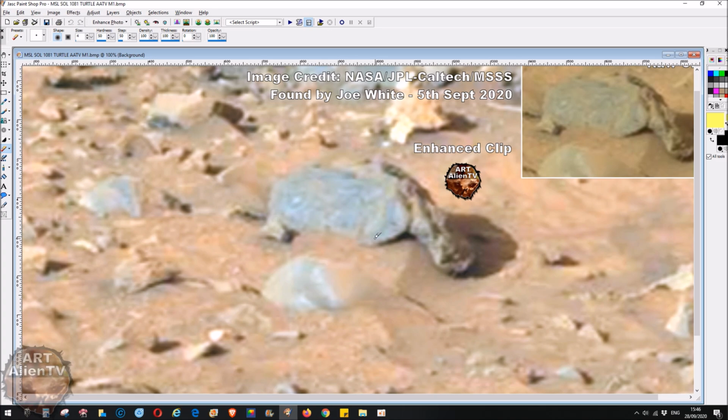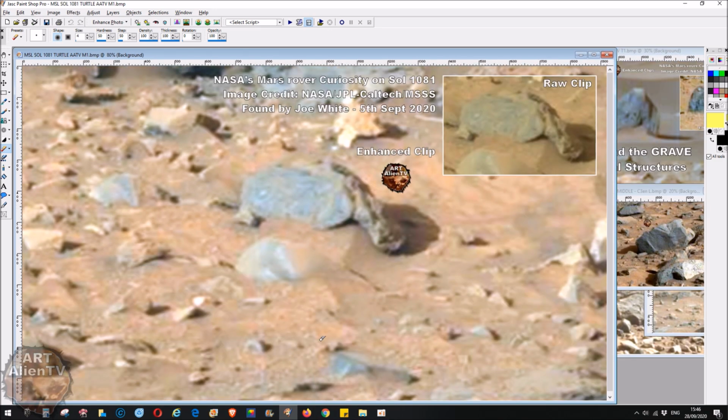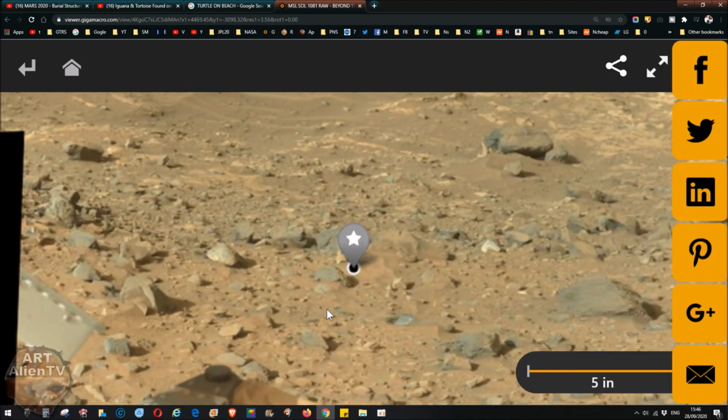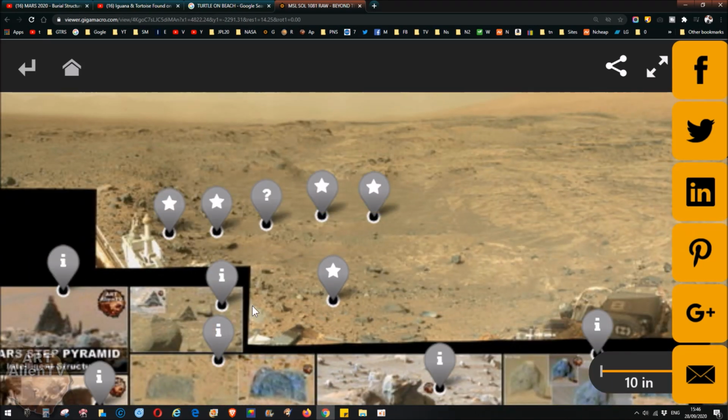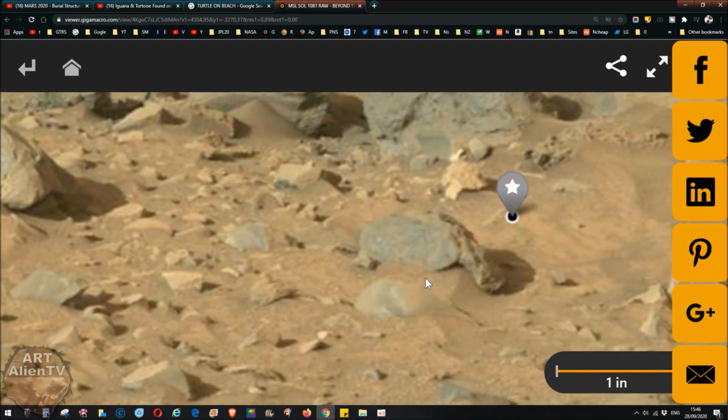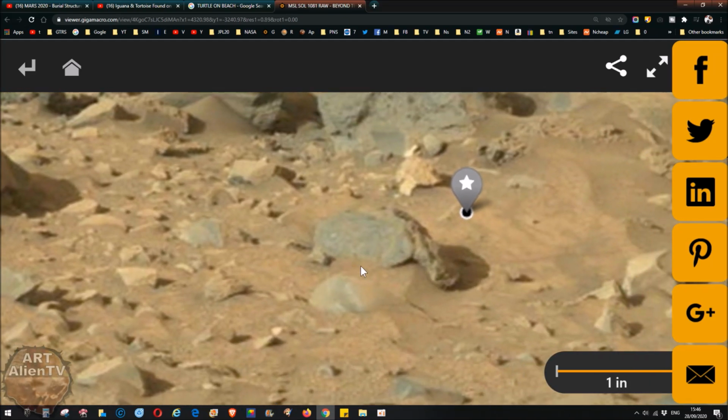But this one is not very big. I think if we look on the Gigapan, we can work out how big it is. We've got the rover parts here. You can use the rover as a sort of reference, and I think this is probably about 5 inches. It could be 6, it could be 4, I don't know exactly, but it's around that sort of size from here to here. The shell is quite large, but it's got a very large head with what looks like a flattened face.